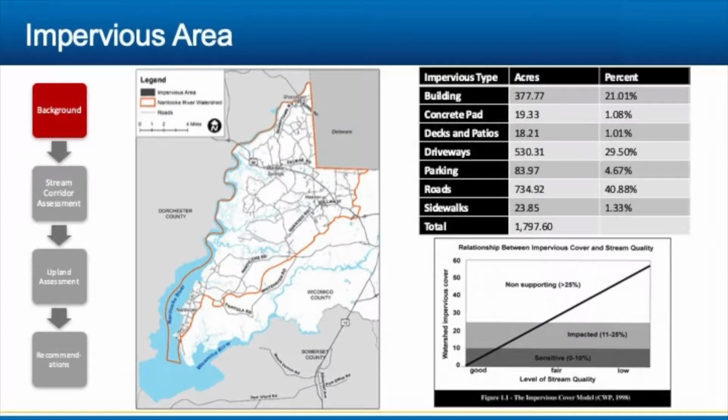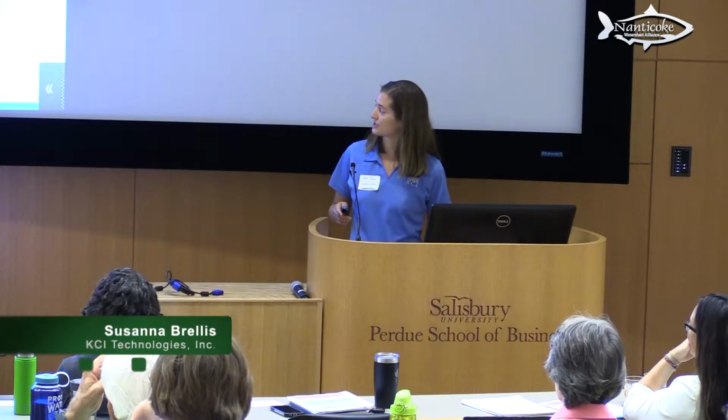Impervious area in the watershed is very low. It's 2.2%. And I don't know how many of you have seen this Center for Watershed Protection model, but they looked at the relationship between impervious cover in a watershed and the stream quality. And they found somewhere around 10%, anything above 10%, you start to see degradation in the stream. You start to see bank erosion and the biology affected. So 2.2 is at the bottom there, so you're expected to see really good stream quality and good biology in a watershed with that low impervious area.